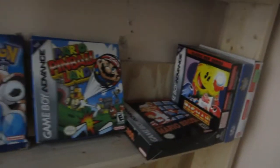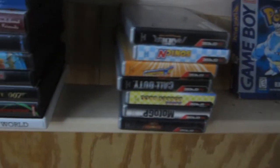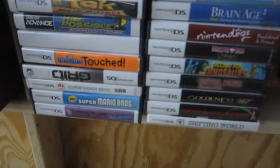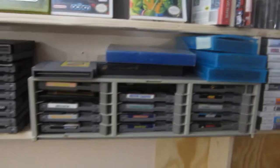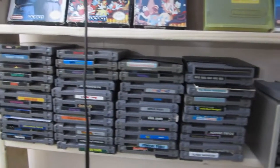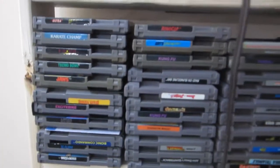Bottom shelf, I got my Game Boy Advance. My N-Gage. I remember when I used to use it as my phone when it came out. DS games, Game Boy Advance. See, I have these in two different spots. I need to fix that. My regular Nintendo. I don't have a lot of every system, but I have a lot of the games that I enjoyed playing more than anything. I try not to collect too many things that I don't want to play.